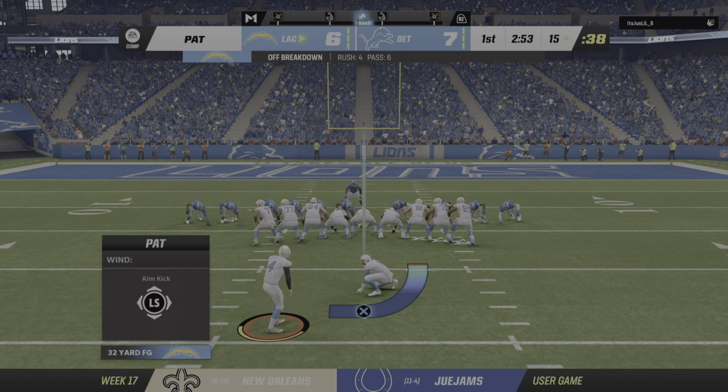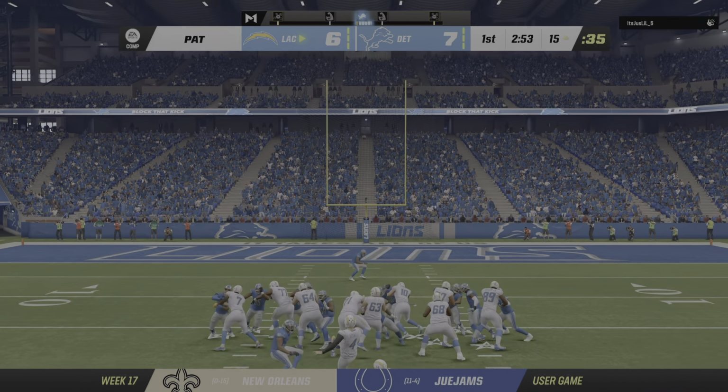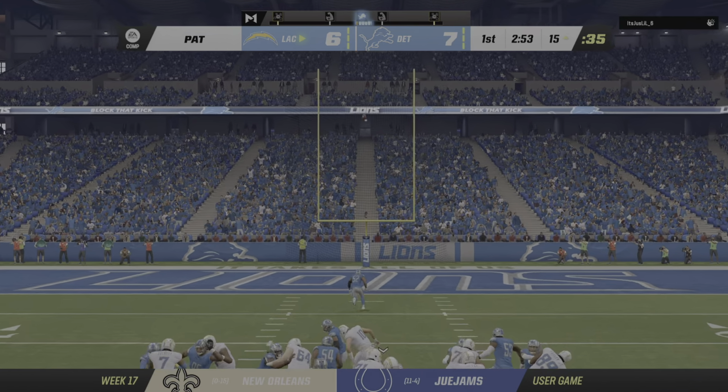Chris Boswell now for the extra point. It's up and good. So these teams match touchdowns here in the first quarter, and we're tied 7-7.